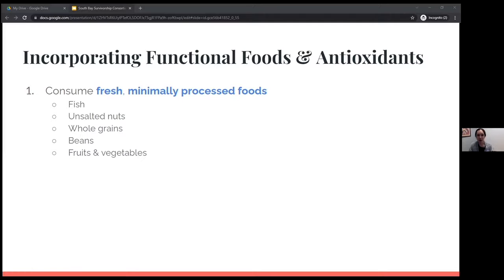Another example would be unsalted nuts. These contain lots of different vitamins, they contain protein, they contain heart-healthy fats. All of that contributes to our overall health. Whole grains are really high in fiber, which is great for our GI health, for preventing colorectal cancer, promoting gut motility, feeding that healthy gut bacteria. And whole grains can also be fortified. So in addition to getting those benefits from the fiber, you also could be getting B vitamins, iron, folic acid, some of those things that are fortified in whole grains.